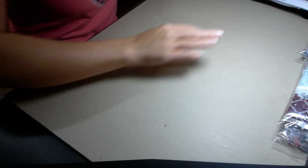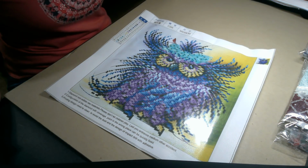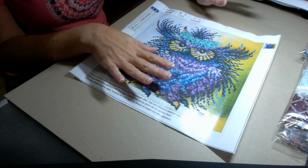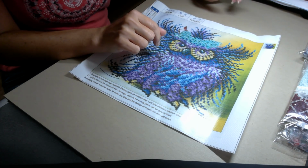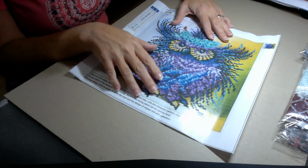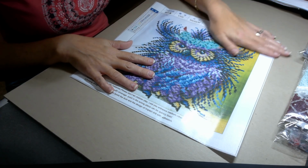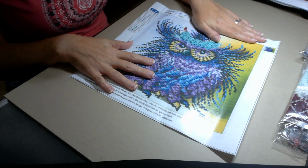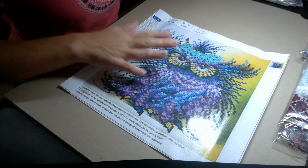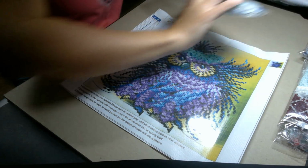I'm going to leave the camera pointing down and show you our next beauty. I love this owl. We talked about this owl more than once. And this is the third style I have, because the first one is plain drills. It's really dark and kind of yucky looking. And then I have the rhinestone version, and now the purple version. And she is really fun. She's a 30 by 30. Let's see. Yep, this is her.